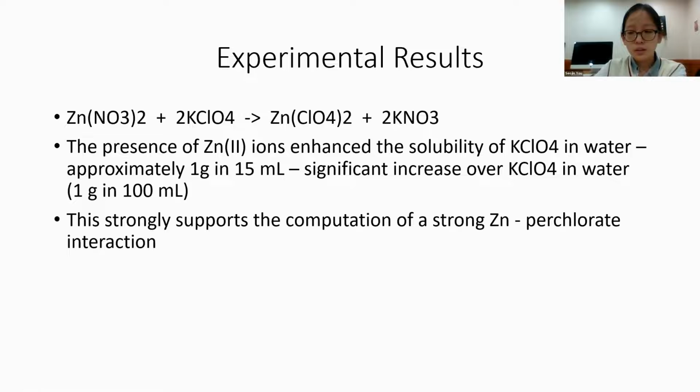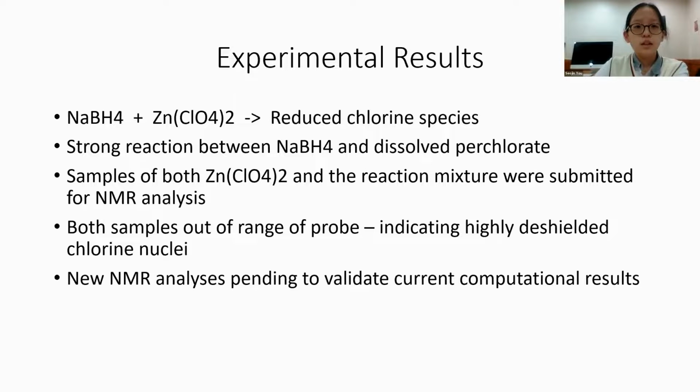Although it's only speculation, we thought this indicated a very strong complexation between the zinc nitrate and perchlorate, so successful creation of a zinc perchlorate complex. Then we attempted adding sodium borohydride to this reaction. When we did so, we observed a strong effervescence, which again is an indication of a strong reaction. To be more definitive, we tried to submit this for NMR analysis. Sadly, the results are still pending, so this part needs to be updated.